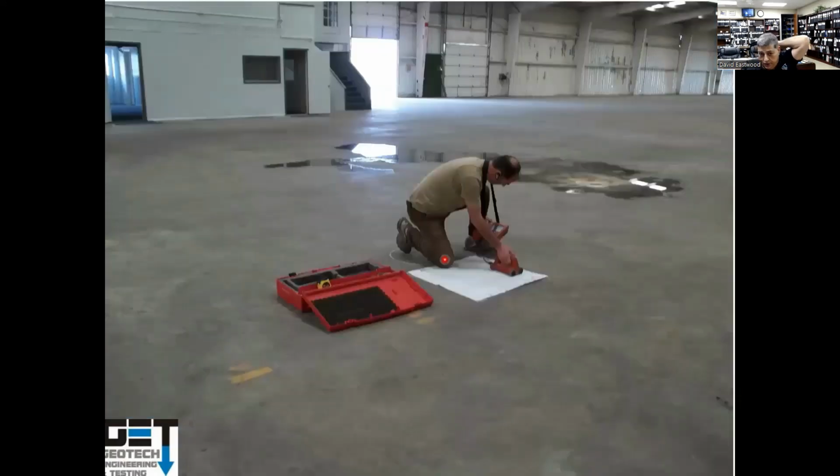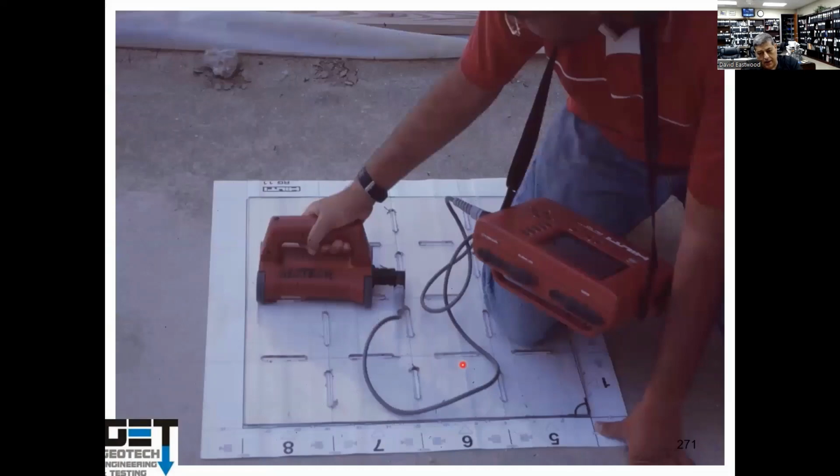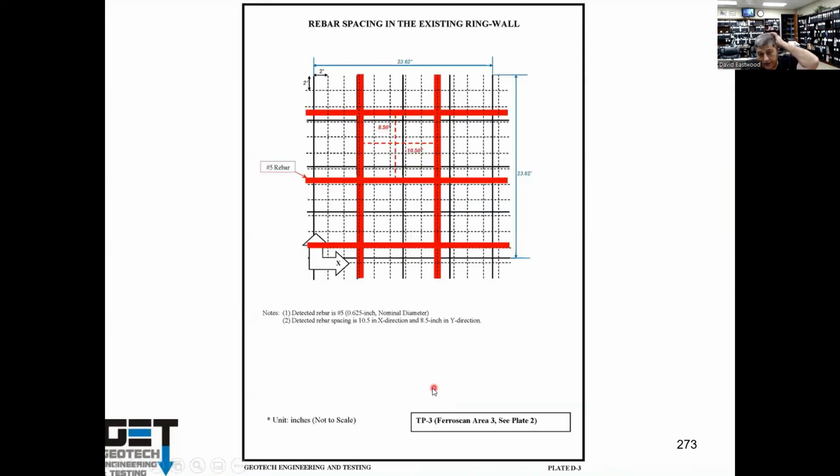Non-destructive testing. You can do a Ferroscan to see if there's steel in your slab. A lot of times the steel may be all the way in the bottom or there's no steel. It scans, uses electromagnetic field current, and runs it over the slab. It shows where your steel is and what size of steel you have. Here's one we did. It shows number 5 bars and spacing of 10.5 inches in the X direction and 8.5 inches in the Y direction.